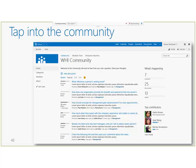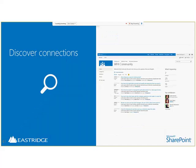Let me come back one. I skipped a slide here. In SharePoint 2013, there's an entirely new feature called Community Sites. You can think about it like a discussion forum where you can discover connections, ask questions, or discover new content. You can identify people across the organization who may be able to provide instant feedback.